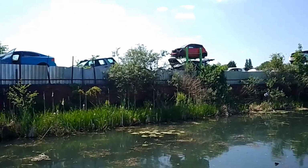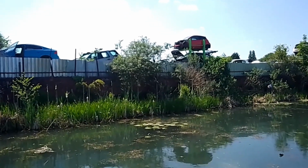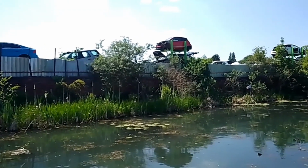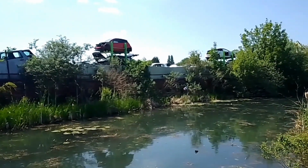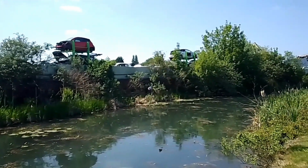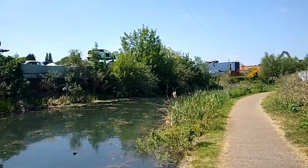It's like a scrapyard for cars, isn't it? There. Yeah. That's what it is, eh? Oh, that's what they do, eh? Oh, they're scattered everywhere in industrial places, are they? All the cranes there, look at all the old cars, crash cars, are they?